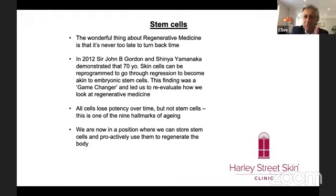And each cell line moves forwards. And the embryonic stem cells that we have, which are also known as immortal stem cells, can replicate themselves and then differentiate to the next line. So they're there to keep that supply of cells coming as and when we need them. But of course, that communication has to be there.